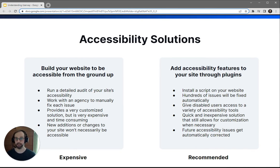If your website isn't that complex, a better option is likely to add an accessibility plugin to your site. By installing this on your website, you can have hundreds of issues fixed automatically. You can give disabled users access to a variety of tools to ease their browsing experience, and it's much cheaper and less expensive than going through the customized route.